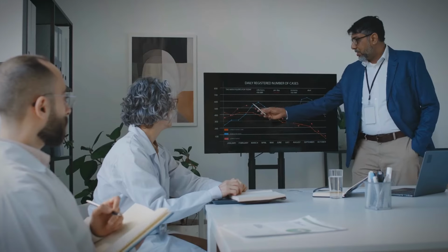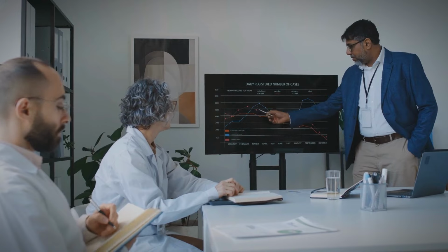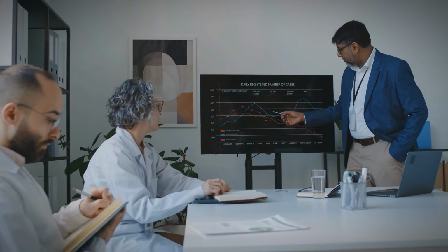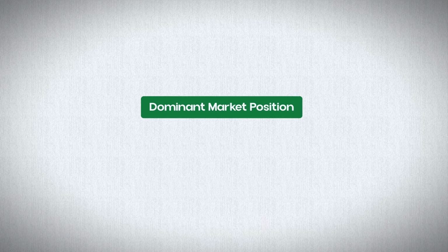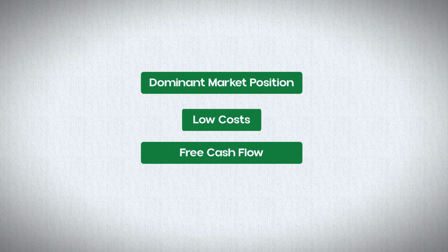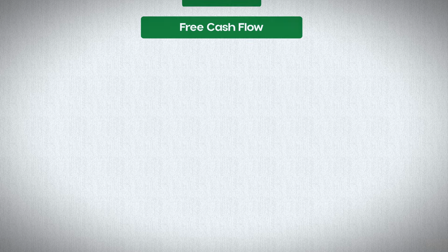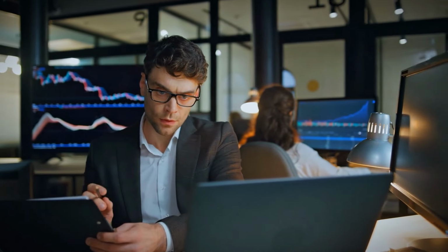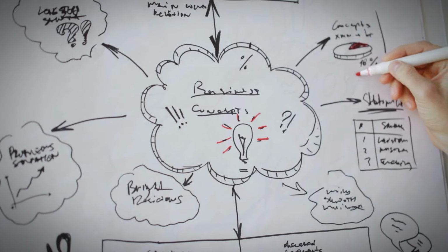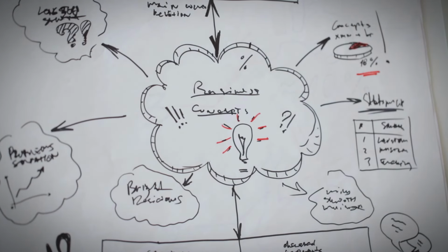The key here is to focus on companies that can sustain their profitability, even in a slowing industry. The growth of the industry might not be huge, but if a company has a dominant market position, low costs, and consistent free cash flow, it becomes an excellent long-term investment. When evaluating market potential, don't just look for the next big thing. Instead, focus on companies with strong fundamentals and steady cash flow. These businesses are often overlooked but can provide significant long-term value.